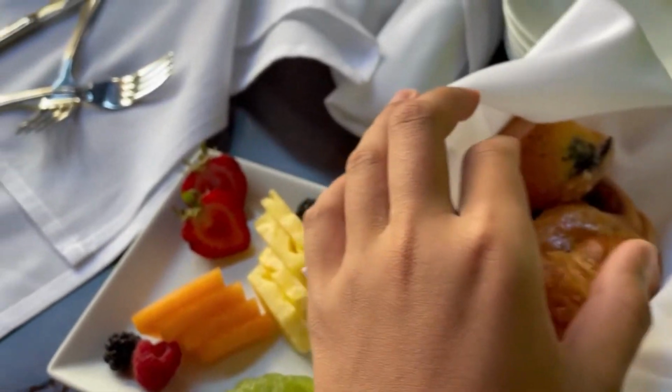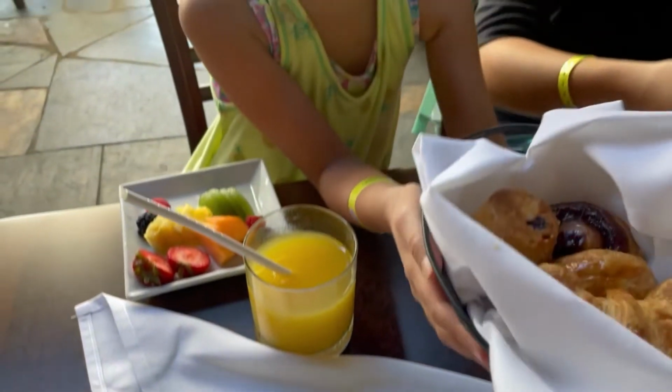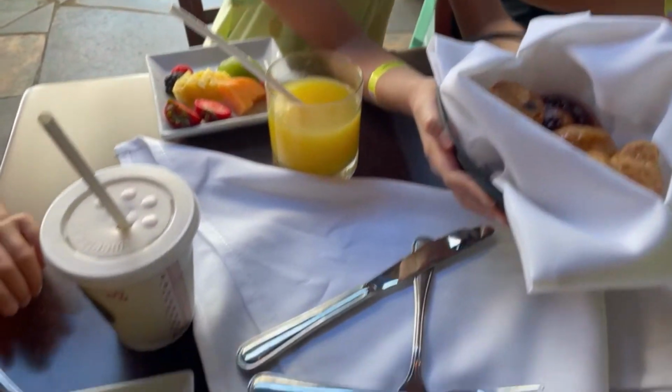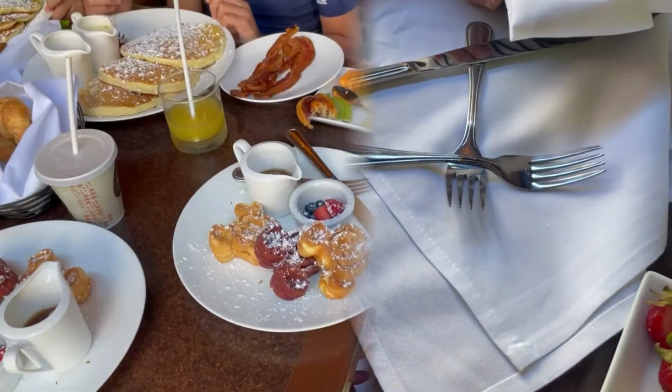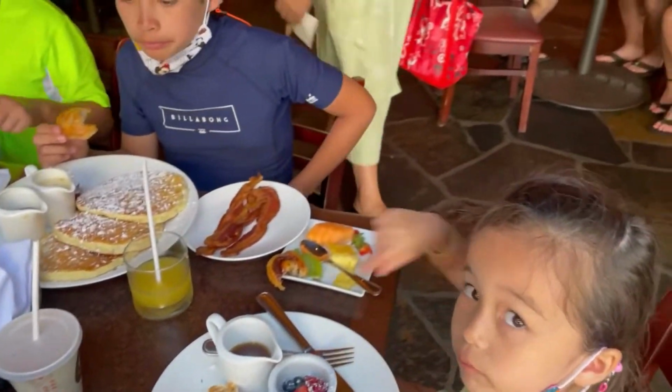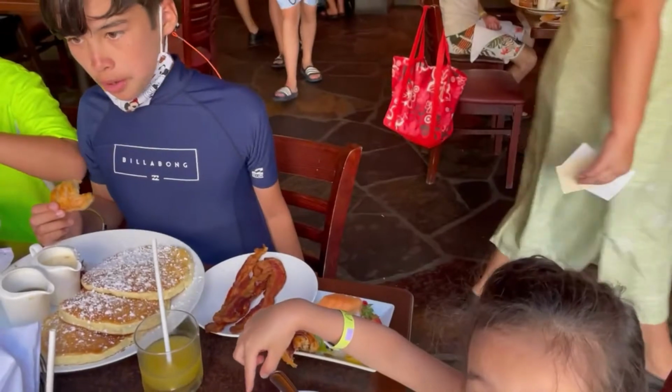They were pretty good, as well as this basket of pastries. And you can even ask for more of the pastries if you do like them, which we actually ended up doing. Now for the kids, they got a Mickey waffles, which are really good.